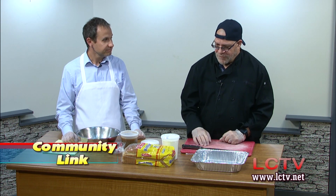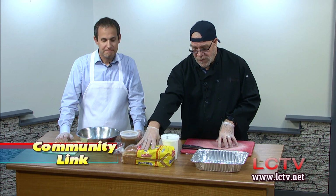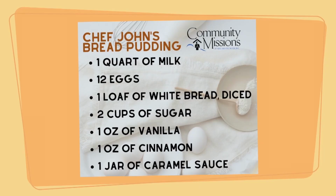All right, so let's start off with the ingredients. We have a loaf of white bread. You can use any kind of bread that you like. I would recommend white bread or just plain wheat bread. Honey wheat bread is really, really nice. It'll bring out some flavor in the dish. We have a finished product here that I made with cinnamon raisin bread and cinnamon bread. But for this dish, to prep you for whatever you want to do at home, I'm just going to use a plain white bread. We have a quart of milk.